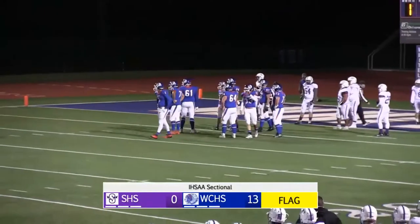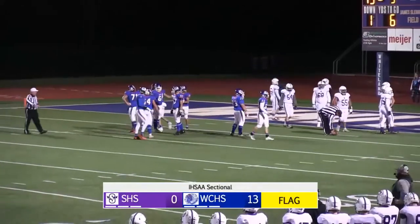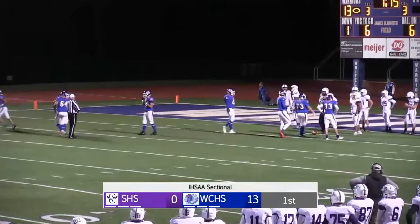Oh, we got a penalty. Touchdown's good, though. Touchdown is good. It's a sideline warning against Whiteland. The points will stand, and Whiteland now will try the point after.